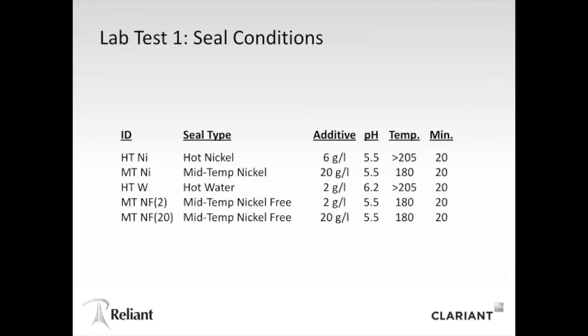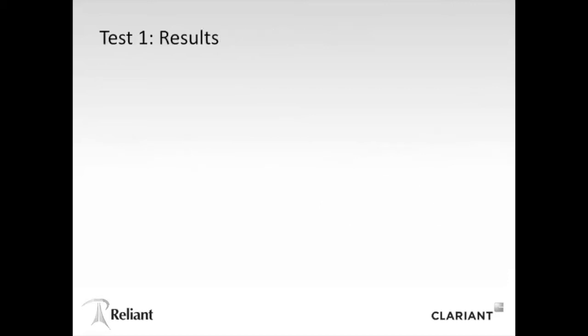You'll see on the right here, we have pH, temperature, and the time, 20 minutes for all of them. pH and temperature are run within the recommended limits. And so is the concentration for everything, including that hot water. It does have a 2 gram per liter smut suppressant in there, which is recommended on that product's TDS. All right, so let's go ahead and get into it and look at the results.